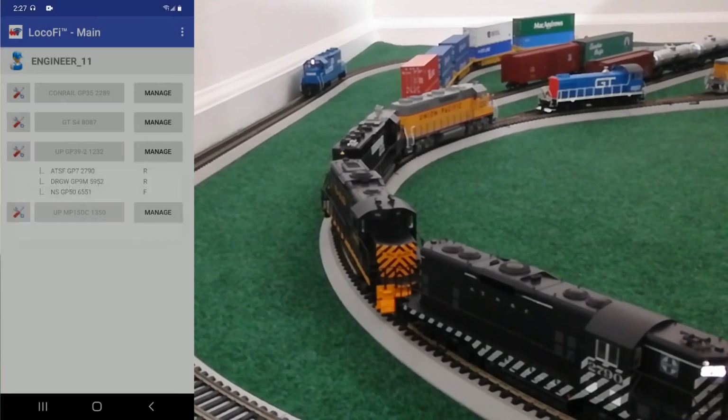There you have it. Let's go back to the config menu again.